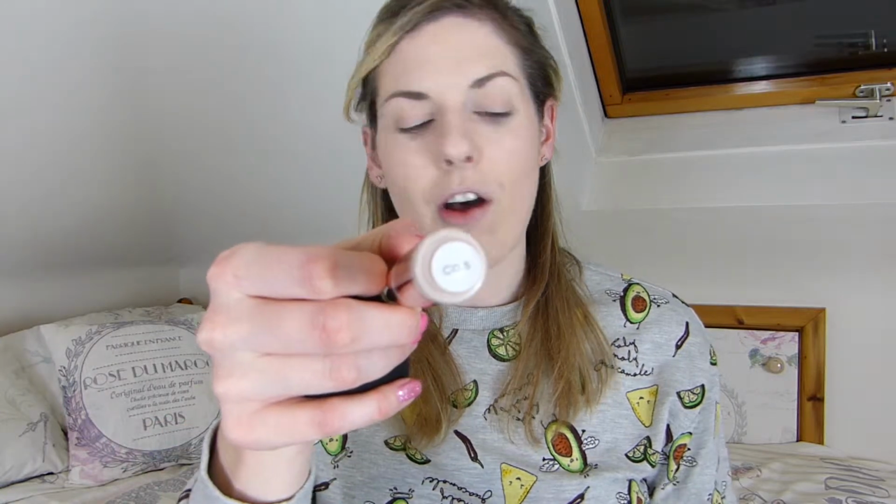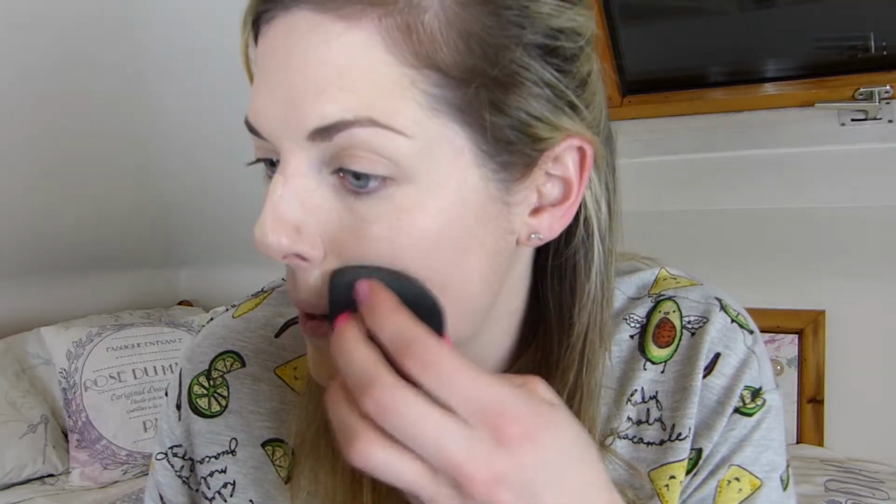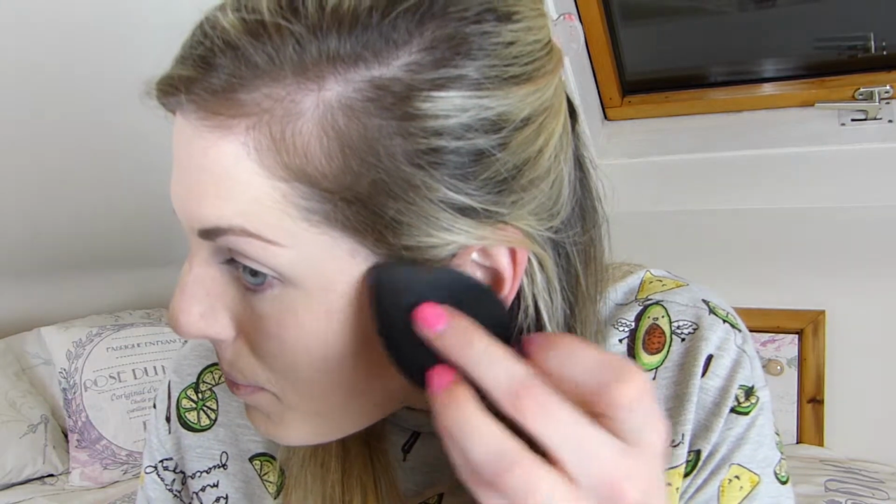So I've got the big one in C0.5 and the small one in C1. C1 matches me for covering blemishes and things, but C0.5 is for under your eyes and things like that. So I'm just gonna gently, with gentle pressure, bounce that in.